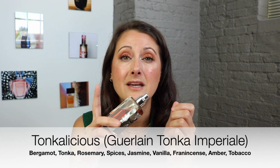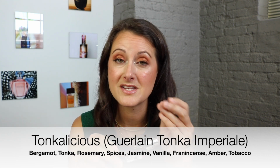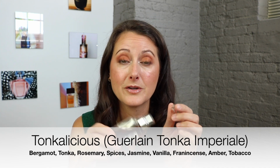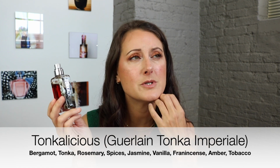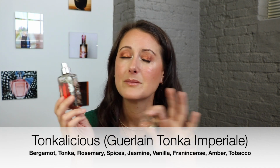They're like $600 for the real thing. The Guerlains are like $600, but Dua makes a dupe of them, so I want to pick both of those up too. I don't know if they do a dupe of the vanilla one or just the Tonka one, but I want them. Anyways, Tonka Licious is Guerlain Tonka Imperial.